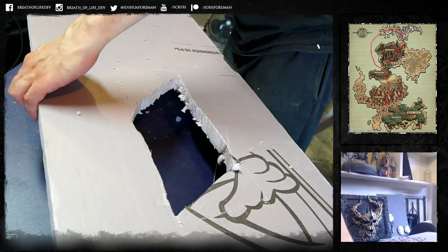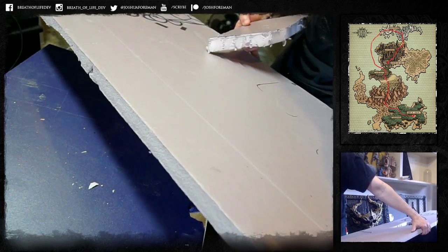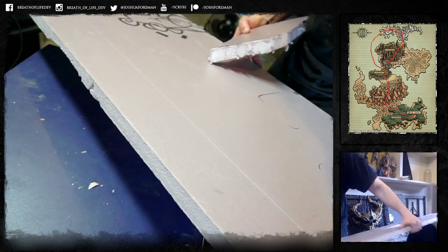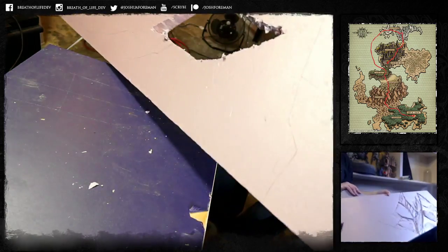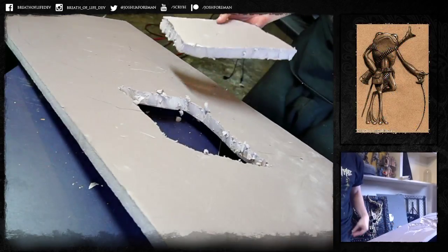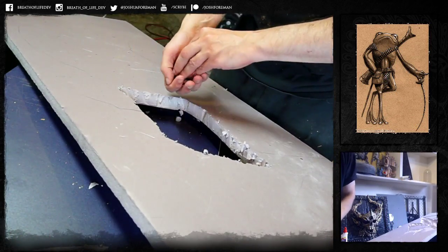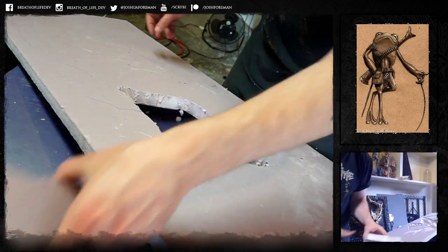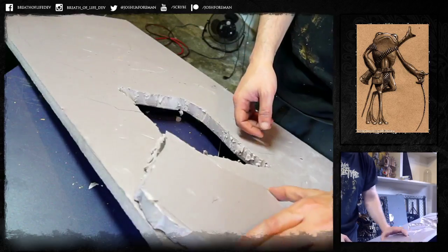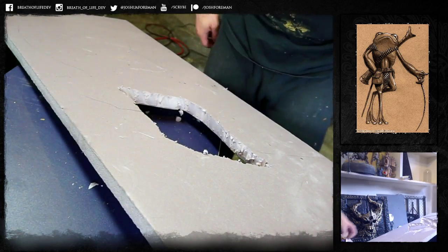There's another hole somewhere on the other side, which I vaguely marked. I don't think clearly enough, so I'll have to come back to that. Save this as another sort of piece that can be on there somewhere.